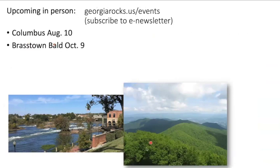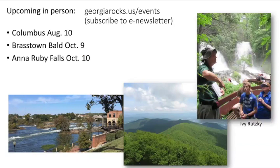I'll be with Leslie Edwards, who's the first author of Natural Communities of Georgia. We paired up for several years doing a program on top of Brasstown Bald about the relationship between the geology of the Brasstown Bald window, which is a geological window, and the natural communities, the things that live there. It's kind of a biogeographic island at the same time. So October 9th, the next day each year, we've gone over to Anna Ruby Falls and done a walk there, which is just outside of Unicoi State Park near Helen.